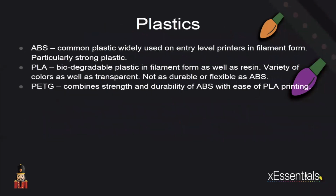So the different types of filament or plastics, if you will, that you're going to feed into your beginning 3D printer. One of them is ABS, and that's a good strong plastic, and it's used in a filament form. It's kind of fussy in that it requires a heated bed to be able to utilize it. So if you have bought a 3D printer without a heated bed, you're going to have a difficult time with this particular filament.